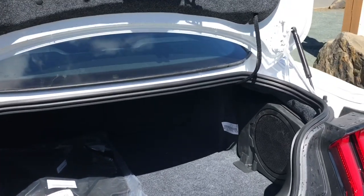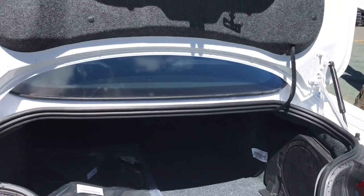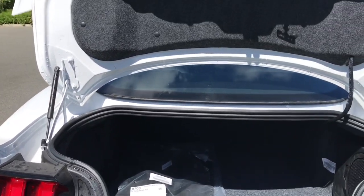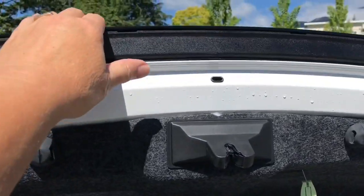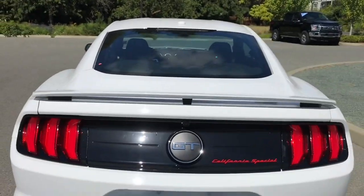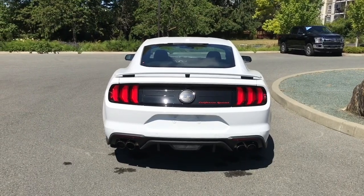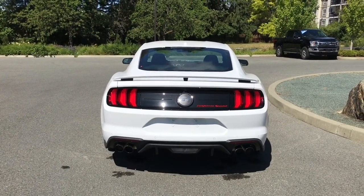You're seeing the speaker there, and it's a B&O sound system in this vehicle. You also have your extra carpeted mats, and then when you're ready to close everything up, you just put your hand on the top, pull down, and it's now securely closed. And then lock everything up and walk away, or jump in and head out on your latest adventure. And on your fob, you have remote start.